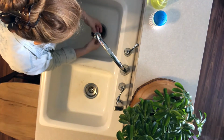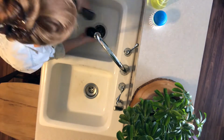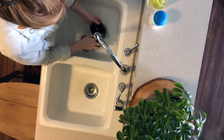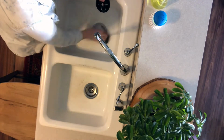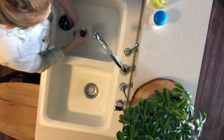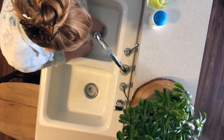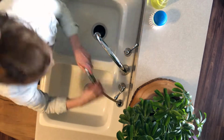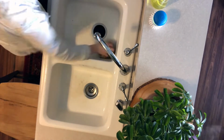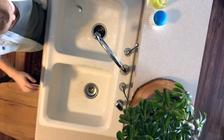I've done some research, so I'm going to see which of these different things is going to work. It's going to be a few different experiments just to see what's going to get these black stains and scratches out. The confusing part is that most of the information I've gotten is about porcelain sinks, and I'm pretty sure this is not porcelain. I'm not 100% sure, so I'm not sure how this is going to work. I'm drying the sink out a little bit because it said to do it with a damp sink but not a wet sink.